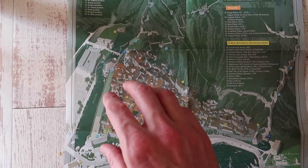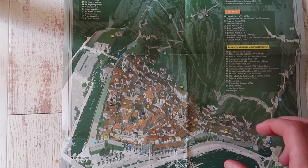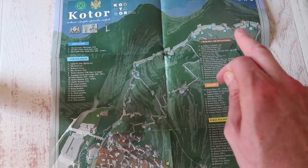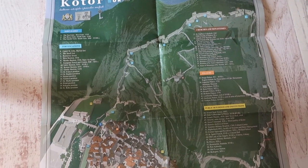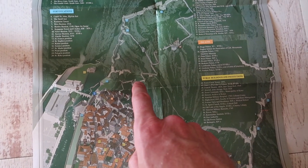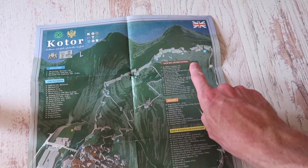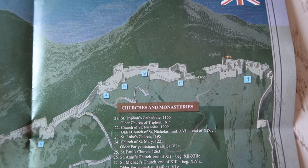Well, the walls and the fortress don't just extend around the old town, they also extend all the way up the mountains and weave up here. And there's part of the wall there coming down the left side on the map. So that's what I'm doing. I'm heading into the old town. I'm coming to around about there and then I'm starting to weave my way. There's a church there, and then weave my way up towards the castle, which is way up there at the top.